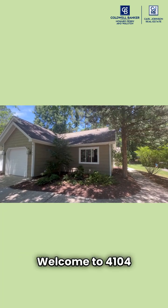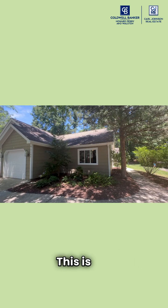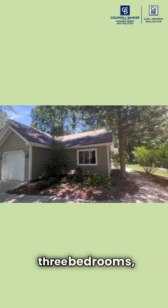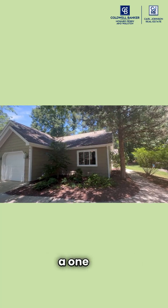Welcome to 4104 Pin Oak in Five Oaks in Durham, just on the Chapel Hill Durham border. This is the largest unit on Pin Oak, featuring 3 bedrooms, 2 full baths, including also a sunroom. It does have a 1-car garage.